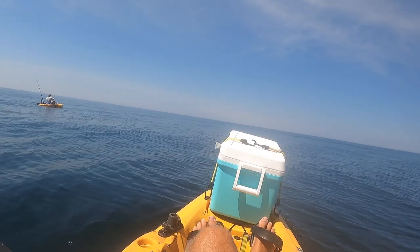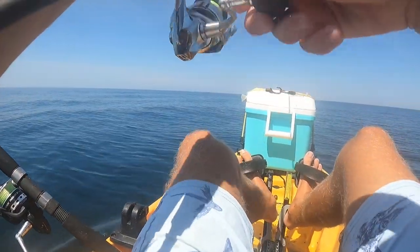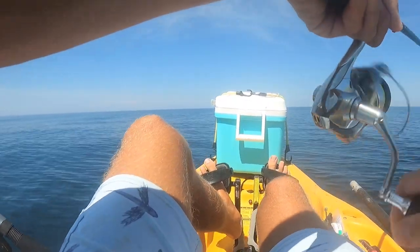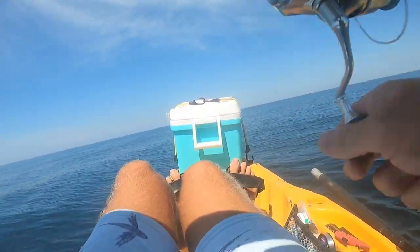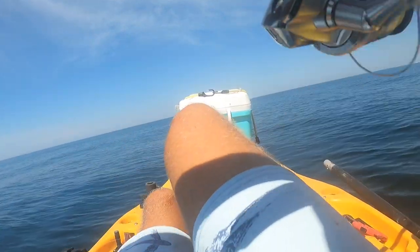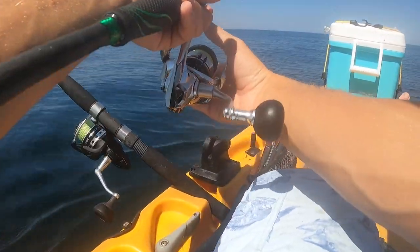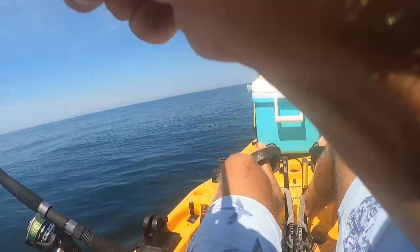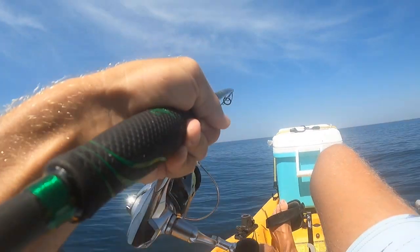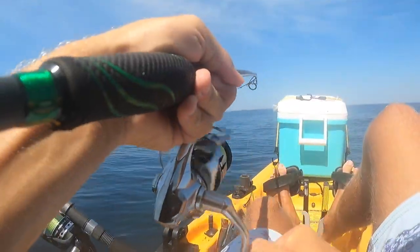Tons of Bonita right here. Feeding on top of the water. Throw that GI jig in there. Oh, fish on. There we go. Got him that time. Woo. Woo, got him on the dagger. Woo.